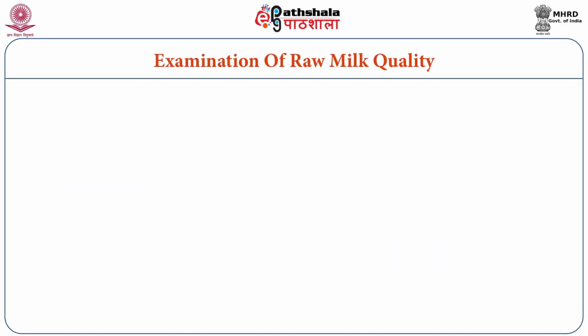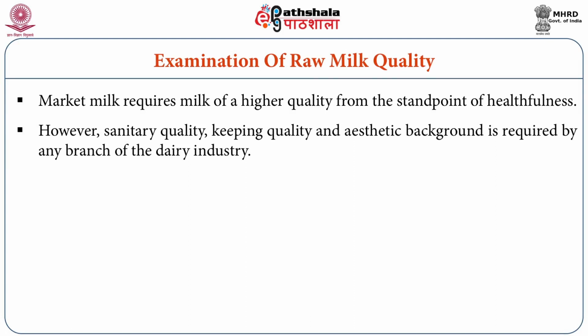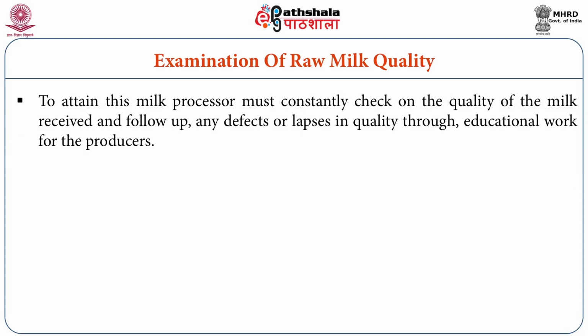Examination of raw milk quality. Market milk requires milk of a higher quality from the standpoint of healthfulness. However, sanitary quality, keeping quality, and aesthetic background is required by any branch of the dairy industry. The initiative in attaining such a high standard must almost invariably be taken by the milk producers. To attain this, milk processor must constantly check on the quality of the milk received and follow up any defects or lapses in quality through educational work for the producers.